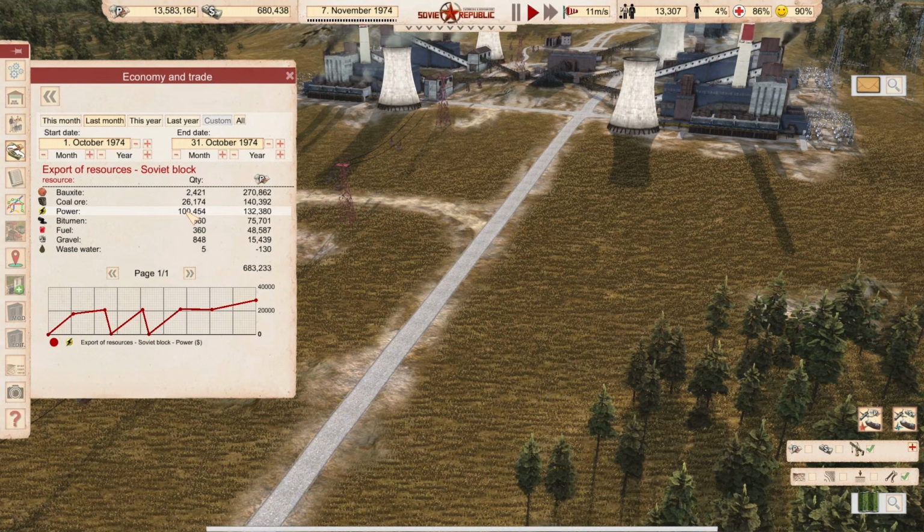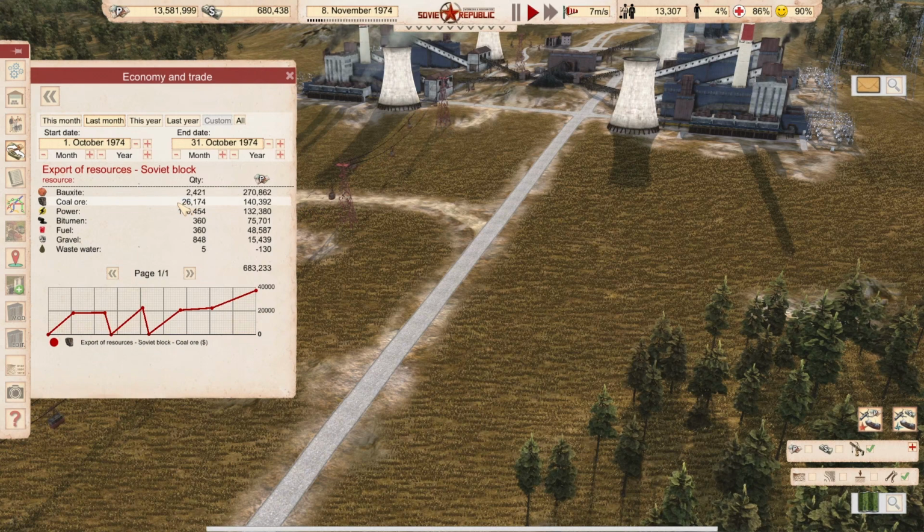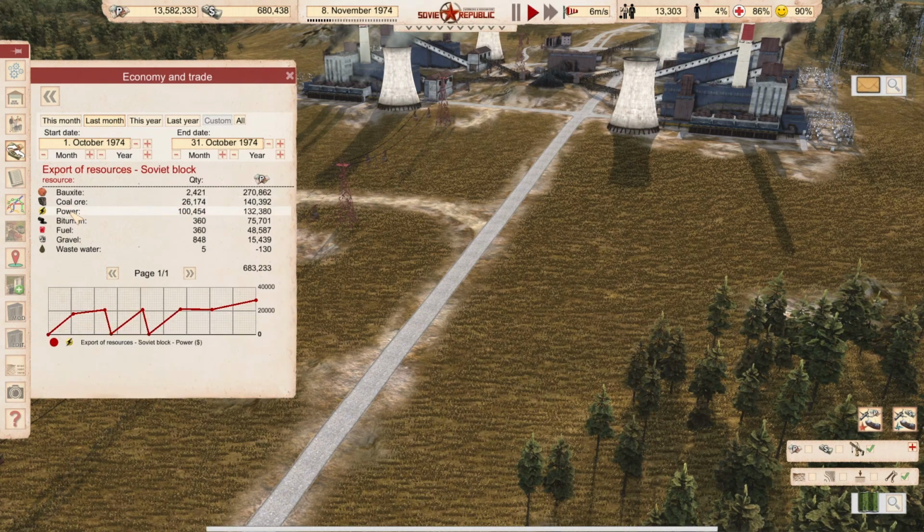So what does it mean related to the threshold? The threshold of coal ore is not so big. It's 1,400 tons. But we have a little bit more population, so let's say it's 1,600 tons, or let's say 2,000 tons. So I'm over 10 times more than the threshold of coal ore.